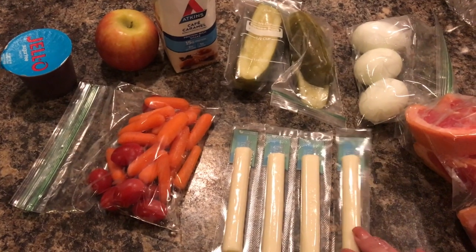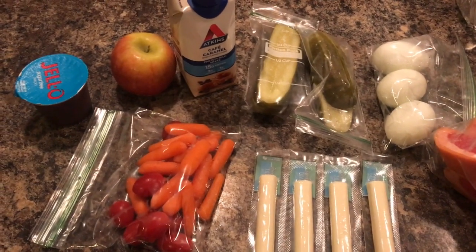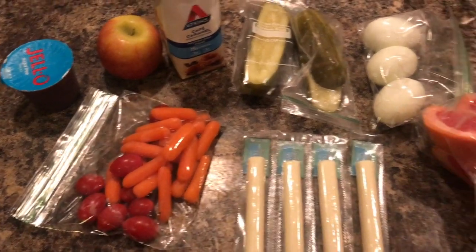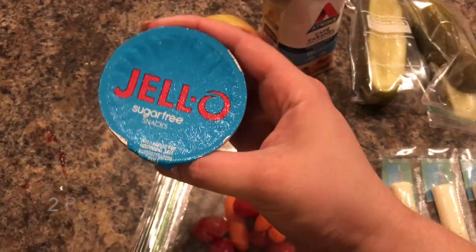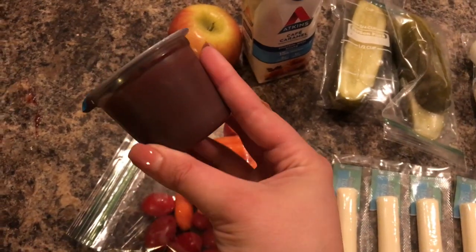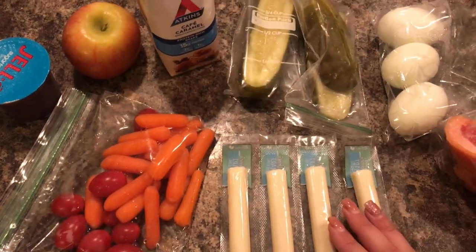Okay, so I was going to show you guys the snacks that I'm taking for the week. I normally like to just take all my snacks with me and put them up in the fridge at work. So here's some carrots and tomatoes, and I have a little bit of Greek yogurt ranch dressing dip if I want to. Some sugar-free Jell-O pudding. I like to eat this when I have a little bit of a sweet tooth. I also like it with a banana, because it makes a kind of chocolate banana. Apples are always good because I like apples with my string cheese.